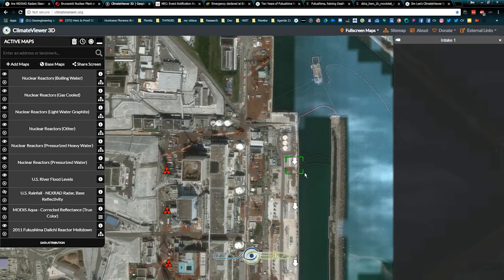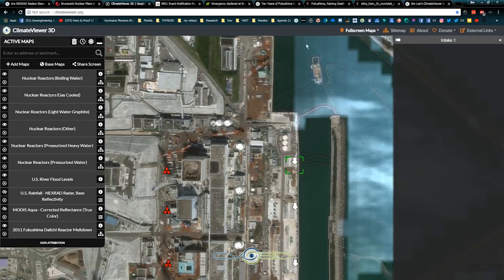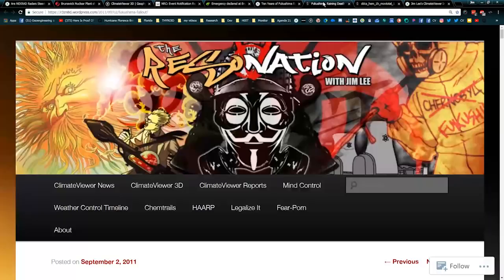Now, of course, what I just showed was radioactive cesium-137 entering the Pacific Ocean. This one's on the Atlantic Ocean. So, God forbid this were to occur, it would be unbelievable.